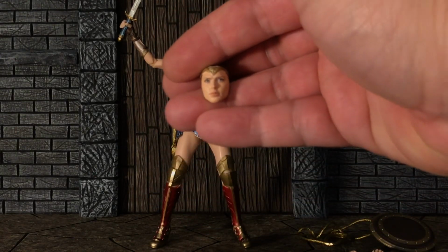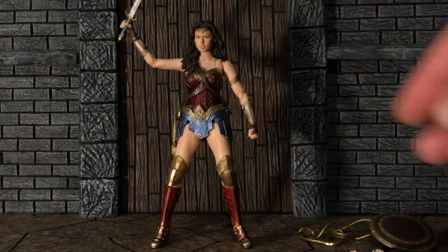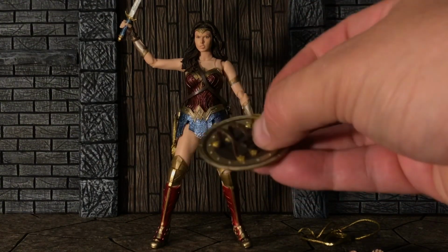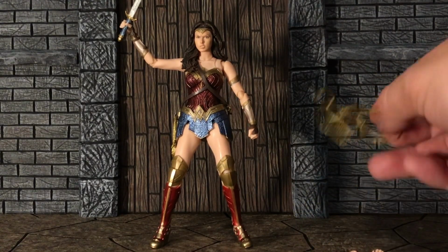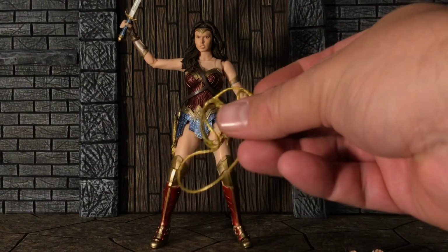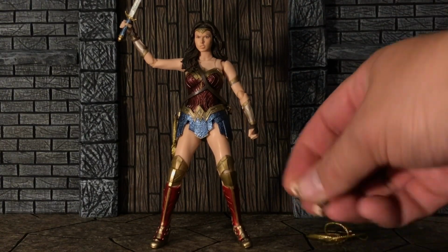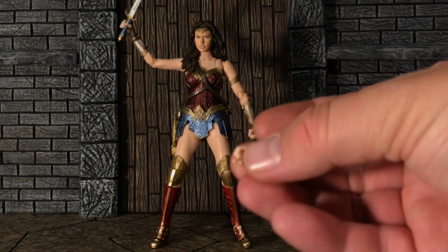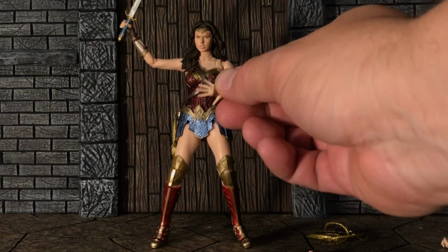Come on, focus. So there's her normal resting face. Here is the shield. Would have liked to have seen an eagle on that shield, but that's okay. And what Amazon had listed as her whip, which totally offended me in all sorts of ways. You have an unraveled lasso of truth, a couple of closed hands, one fist, one gripping hand, and 2 open palmed hands.